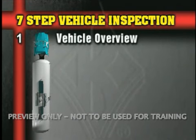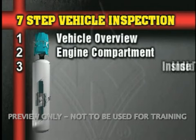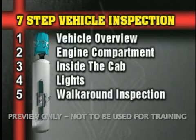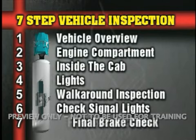1. Vehicle overview. 2. Engine compartment. 3. Inside the cab. 4. Lights. 5. Walk-around inspection. 6. Check signal lights. And 7. Final brake check.